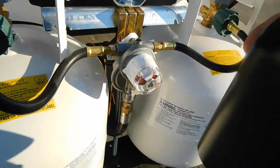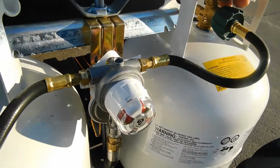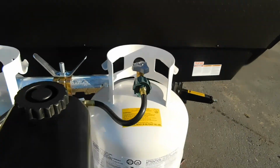On your propane tanks, you do have a regulator. Simply point this toward the tank that you wish to be using. And you'll see when I open up the tank how it turned green. When that tank empties, that'll turn red. You can know you can switch over to the other side.